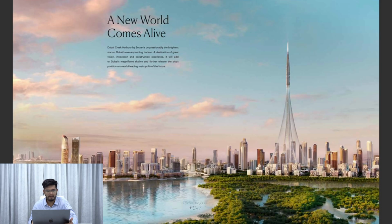Now we will have the new world that will be alive in the future, and this is the Dubai Creek Harbour. You see all the greenery around.